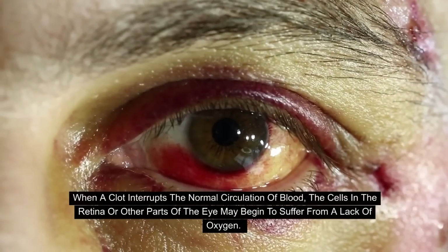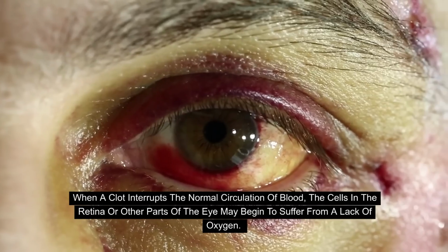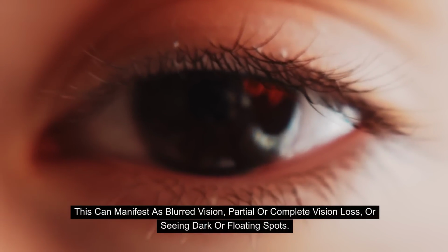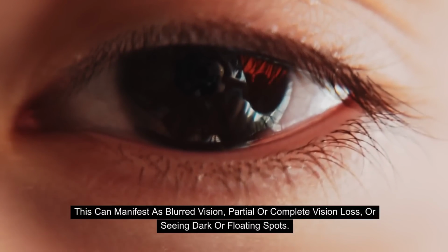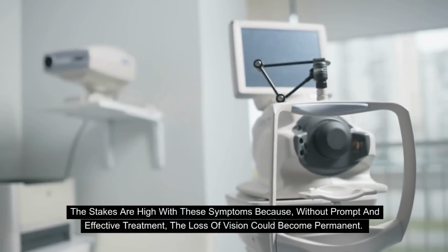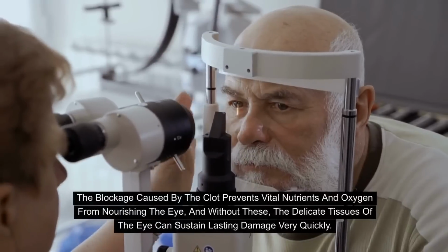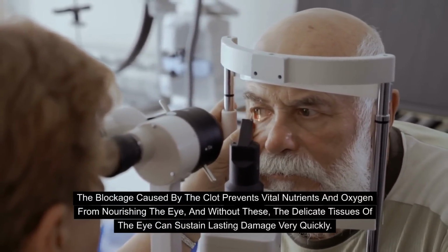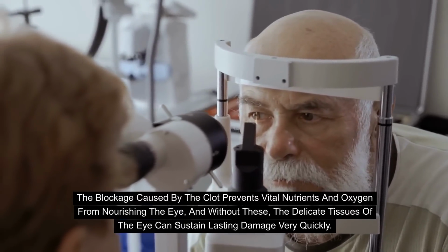When a clot interrupts the normal circulation of blood, the cells in the retina or other parts of the eye may begin to suffer from a lack of oxygen. This can manifest as blurred vision, partial or complete vision loss, or seeing dark or floating spots. The stakes are high with these symptoms because, without prompt and effective treatment, the loss of vision could become permanent. The blockage caused by the clot prevents vital nutrients and oxygen from nourishing the eye, and without these, the delicate tissues of the eye can sustain lasting damage very quickly.